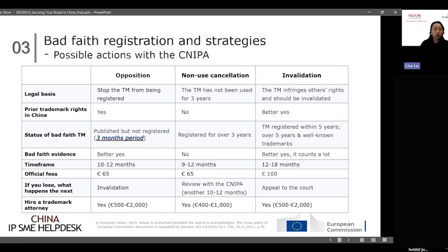For opposition, it's better for the trademark owner to have prior trademark rights in China. Otherwise, the chance to win the opposition is quite low. And like I said, the bad faith trademark is not registered yet, and you have 3 months after the trademark's publishing to file an opposition. So the timing for opposition is very important. If you have any bad faith evidence, for instance, you realize that the bad faith trademark registrant has filed loads of trademarks in foreign languages, and most of them are copied from other brands, then you should also collect this evidence and file it. You can expect to receive the decision within 10 to 12 months. The official fee is €65. And if you lose the opposition, then you can consider using invalidation.